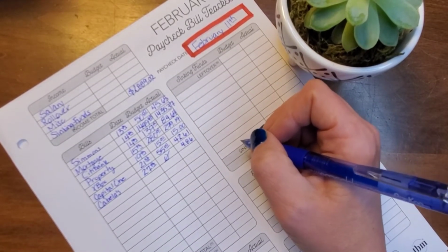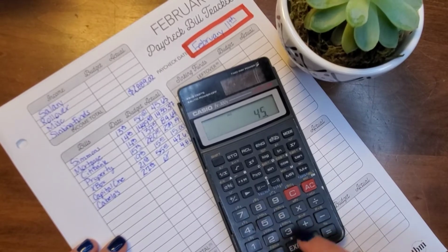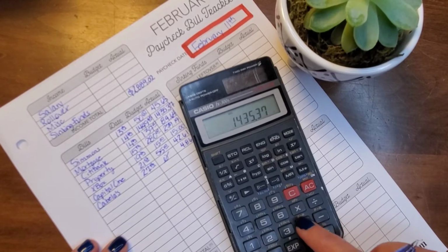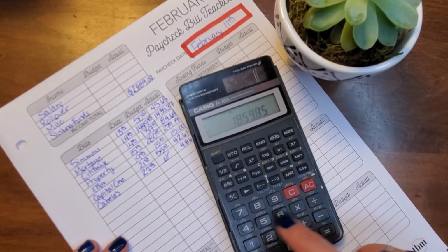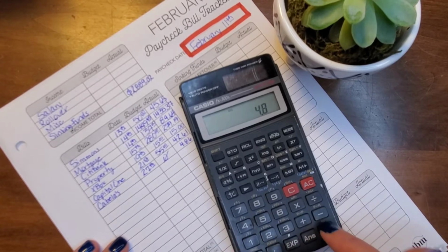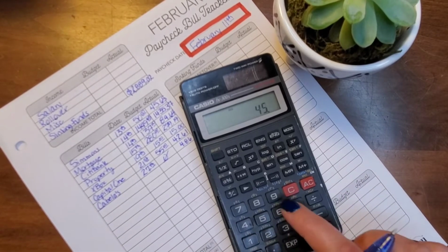So let's go ahead and add these up and see if I can use the calculator today. All right, so we have got $45.65 plus $1,435.37 plus $84.64 plus $279.19 plus $15 plus $42.61 plus $4.86. Oops, I forgot the 6 cents. I just saw it. Oh my goodness. This calculator is going to be the death of me, you guys.